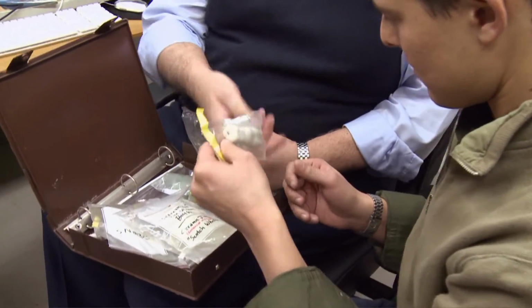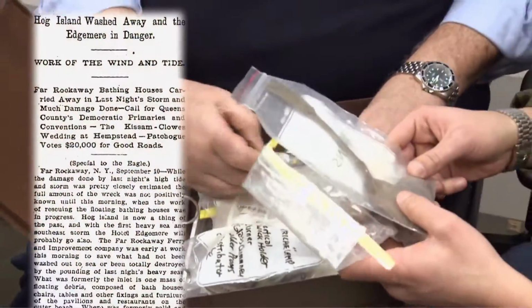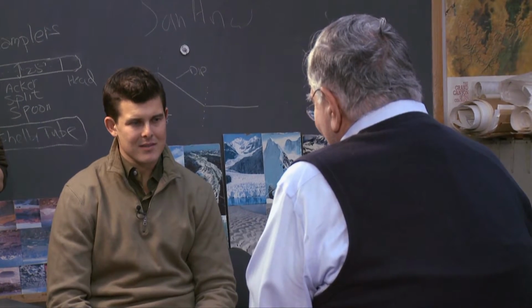Professor Koch shows us artifacts from Hog Island that were washed away when the hurricane of 1893 destroyed the vacation spot that once sat off Far Rockaway. We know that if something has happened before, it's capable of happening again. If it hasn't happened in a long time, it's going to happen soon. Koch says consider the damage done by a Category 2 storm nearly 200 years ago. It would only be amplified now.